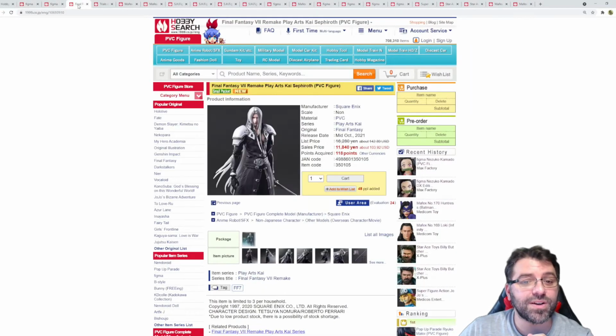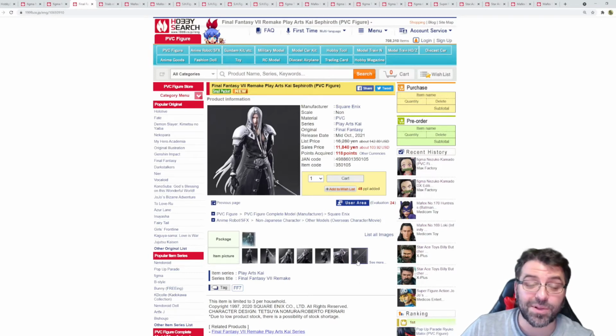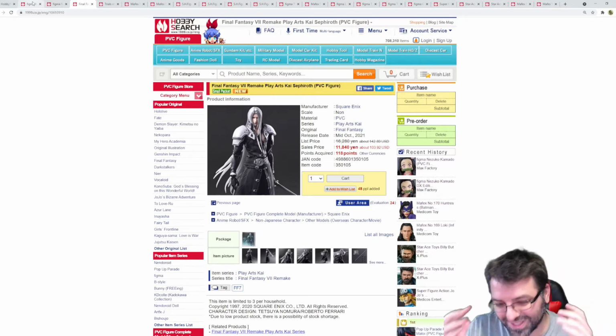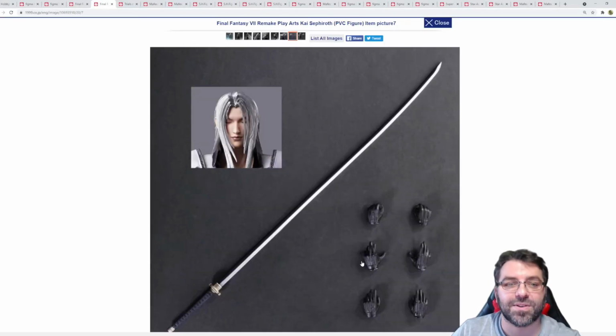Now moving on, we have the release of Final Fantasy VII Remake Play Arts Kai Sephiroth, $104, and it's still available on Hobby Search. Of course, don't ever forget, if it's not available on Hobby Search, you can check other sites. Even if it is available, you have plenty of websites. I only use Hobby Search because it is one of the most practical sites in terms of everything where it is to find.